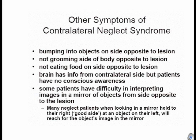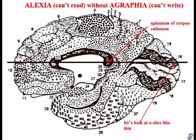Other symptoms of contralateral neglect that you might want to know: they bump into objects on the left side. The classic story I heard when I was a graduate student, that people didn't groom the left side of their body for years. I once saw a picture of a dog eating out of his or her bowl, and was only eating the food on the right. And so these are just some good ones that some of you might remember as you go on into clinical years.